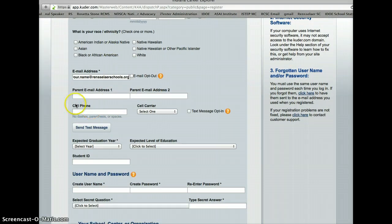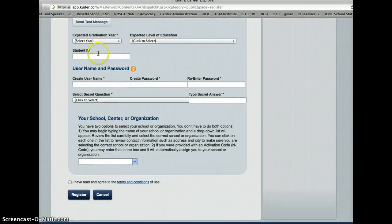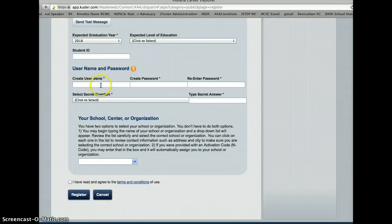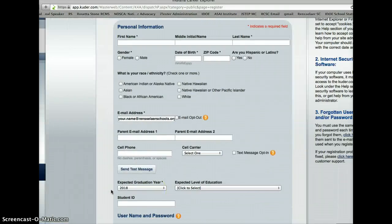But you don't have to put your cell phone. So do use your Rensselaer Schools email address. You don't need your student ID. Your graduation year is 2018. When you create your username, I would suggest doing your first name, last name. You cannot have dots in between, and when you go in here, you'll type Rensselaer Middle School and you'll get into that.